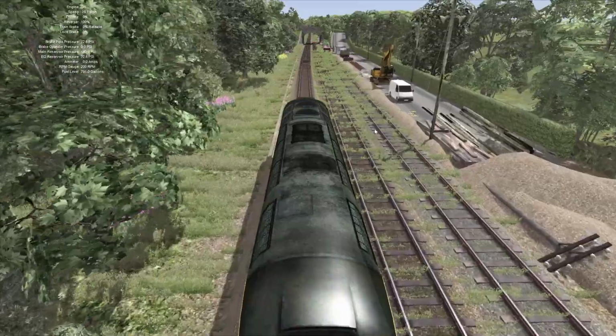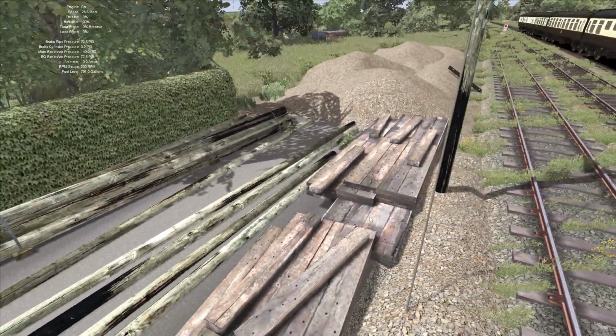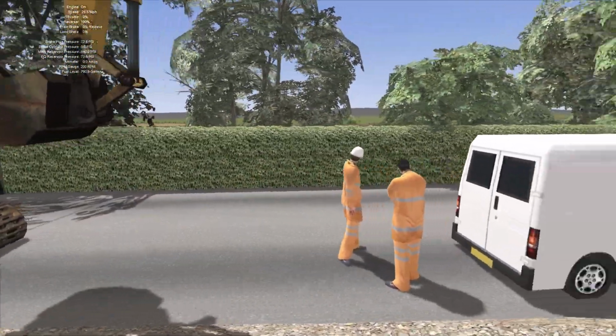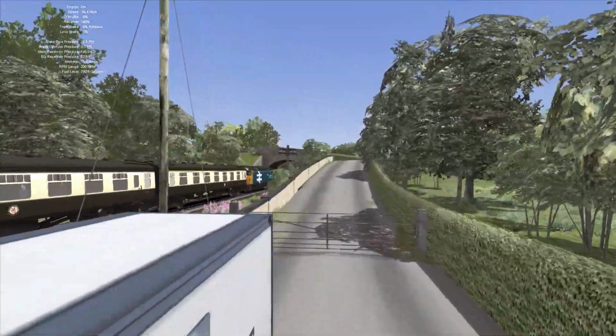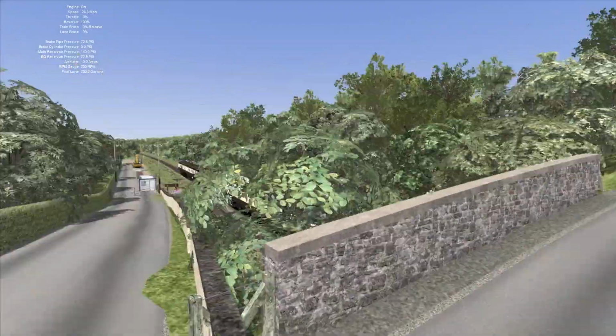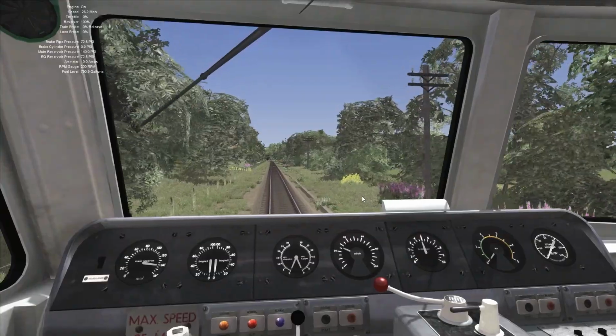I'm liking all these old sidings and things like that. We've got sleeper piles, some workmen there outside of a van. It's the little things that really do bring out a route, and it's great to see that they've implemented small little cameos and stuff that people can look at. It keeps people interested.